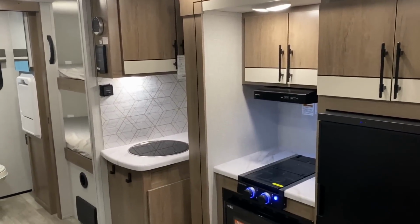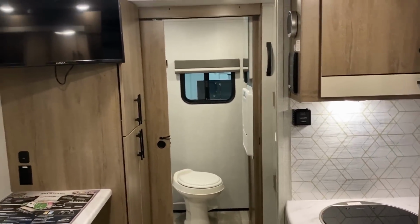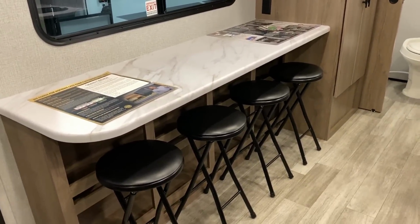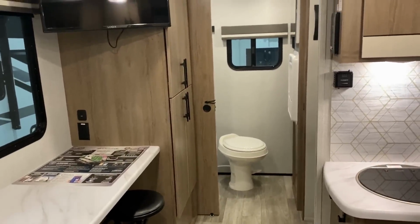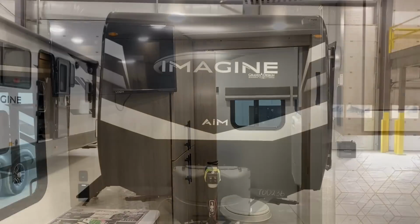However, if you need to stop, get into the fridge, or get over to that sink, maybe you'll use the bunks for sleeping in transit. I don't know. Or if you just need to stop, grab a sandwich, get to the bathroom, you can. This thing is going to be good for travel stops, maybe okay for travel stayovers.